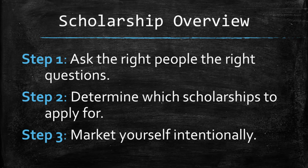Step 2 is a sorting step. You don't want to apply for every scholarship you find because it forces you to limit how much time you spend on any one scholarship. The better strategy is to spend more time on 2 to 3 scholarships rather than a little bit of time on 10 to 15 scholarships.